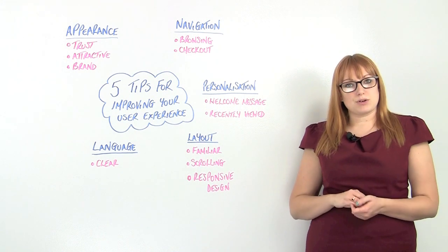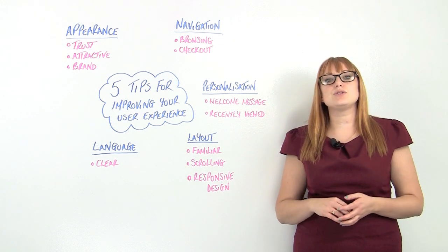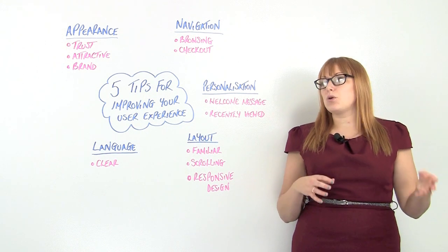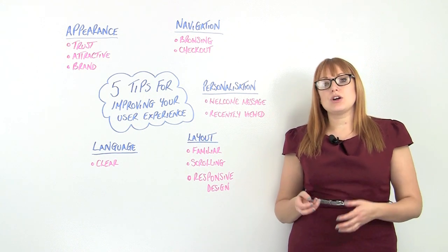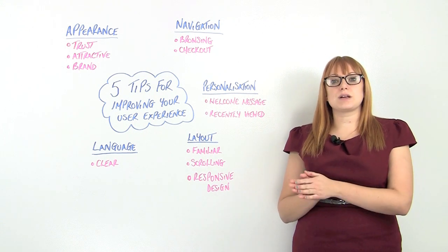Next of all, the checkout process. Now it's important that you portray a clear path so that the user knows exactly what they should be performing at each stage and then where they should be progressing on to. Users want their journey through the checkout process to be as uncomplicated as possible.